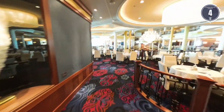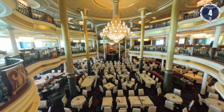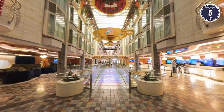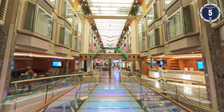And here all the way at the back of Deck 4 is the second level of the dining room. Up to Deck 5, the Royal Promenade, and this is the main thoroughfare here on Independence of the Seas. As we cross the bridge, we have guest services over on our right, and to our left is the Champagne Bar.